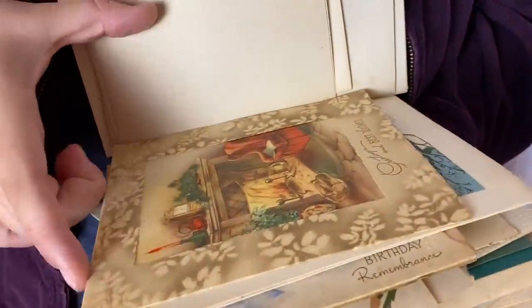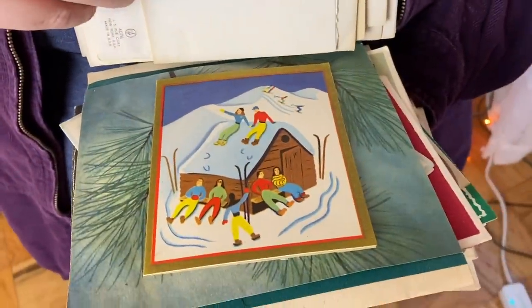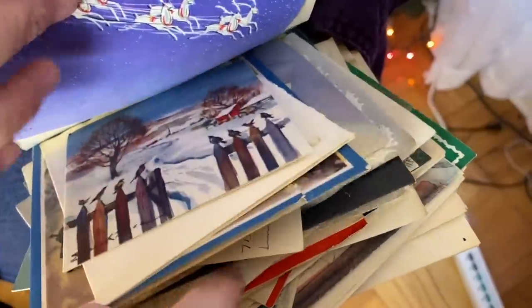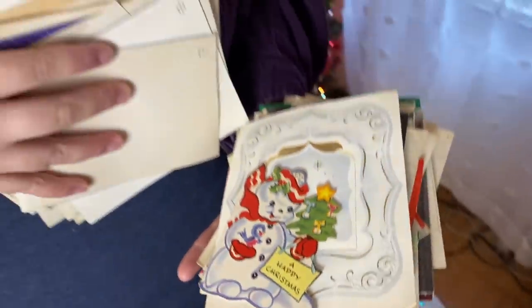I can't believe you found so much. Yeah, I can flip through them a little bit. Some of them, there's a few birthday. They're mostly Christmas. Stuff you just don't see today. Look at that one. So fun. Great find, Janine. Thank you. I know there was a really cute snowman one in there. Look at that. That's different too. There it is. How cute. So a few of them like that, the really cute and kitschy ones.